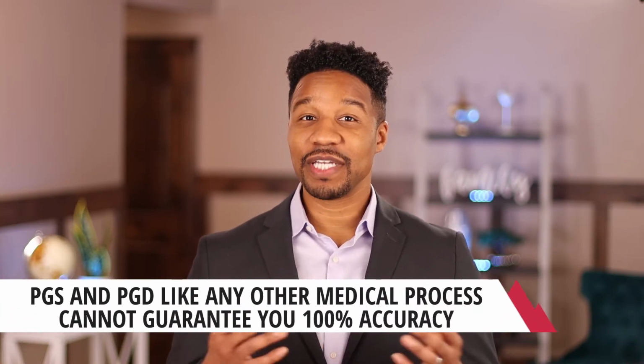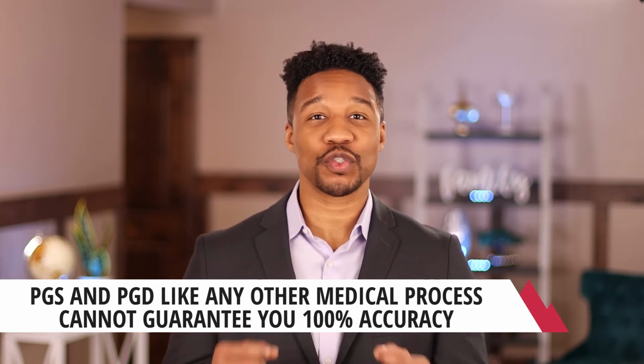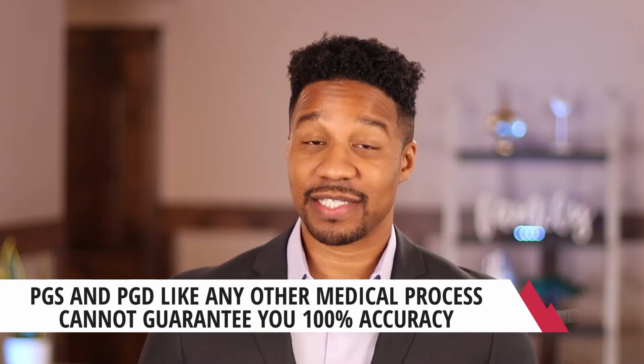However, I should give you a fair warning. PGS and PGD, like any other medical process, cannot guarantee you 100% accuracy. Yes, there have been times when embryos have been screened and they present as female or they present as male, and it ends up not being the case. There is a margin of error. So if you're going into it just to find out if you can have a boy or a girl, think twice and make sure that you're doing it for the safety of the future child and not just because you want the gender that you like best.